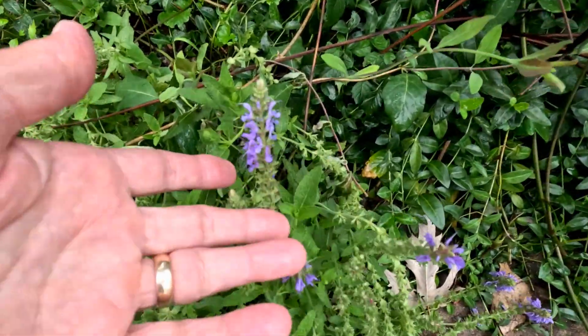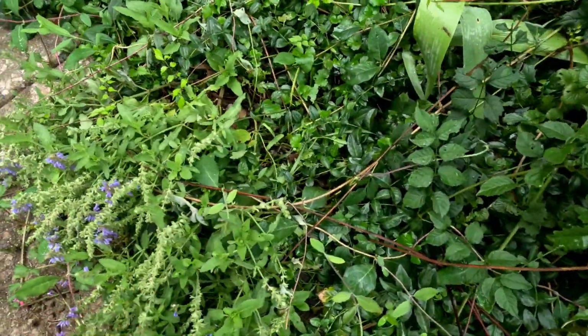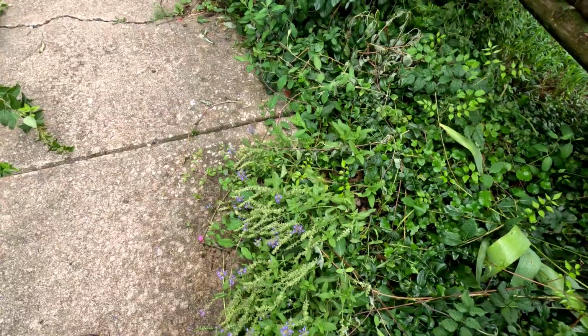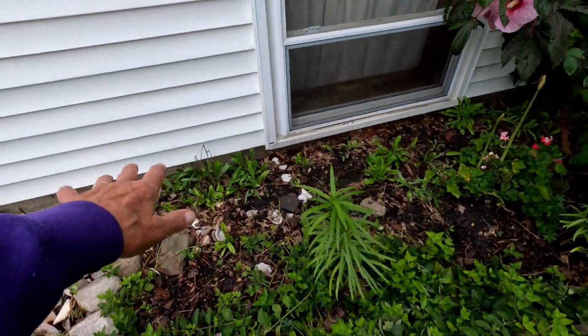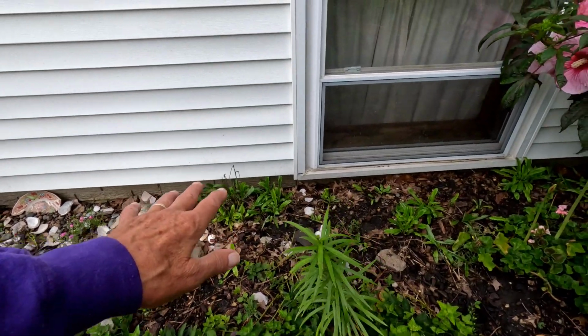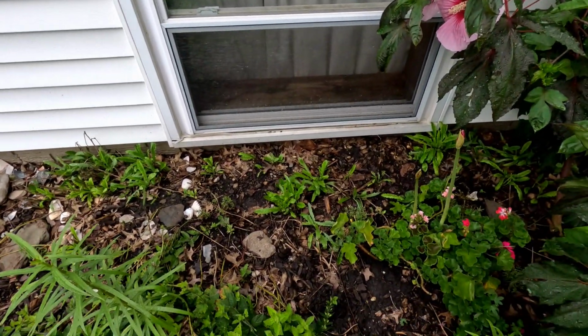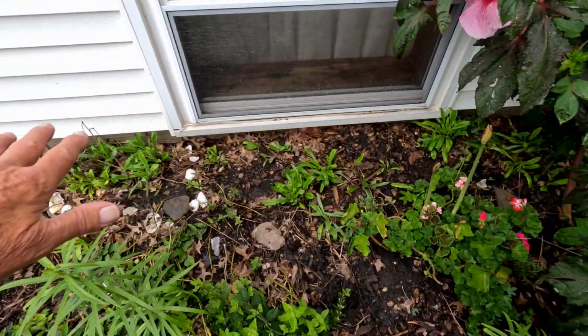This is the hardy salvia. And I think next year I'm going to dig it up. Maybe I'll dig it up this fall. I'm going to start my fall transplanting in September, I believe, because you want to have that 6 to 8 weeks before your first frost. So I'm going to dig that salvia up in September and put it over here.